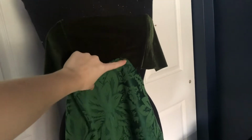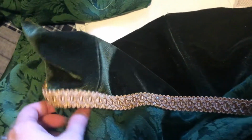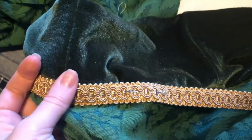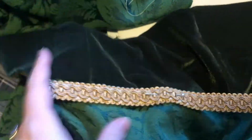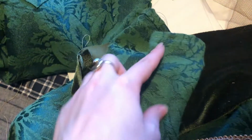I'm gonna sew these 2 pieces together first. Now that the front is attached, I am going to attach the side seams, and then it's almost done. I decided I'm gonna add this trim to the front of it just because I think it's really pretty. And I'm also gonna use the same trim for the lace-up back.